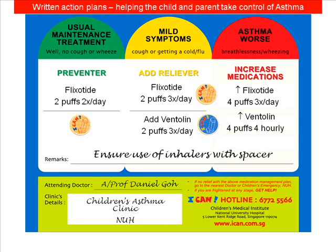And this is the asthma action plan that we use in our NUH asthma clinics. We run the program called the ICANN, or Children Asthma and Allergy Network. And basically the focus is to help the children and the family achieve control of the disease and not let the disease control their lives. It's just a close-up of the action plan itself. This is what we do here.